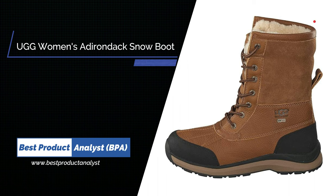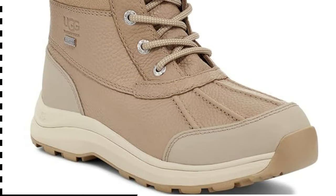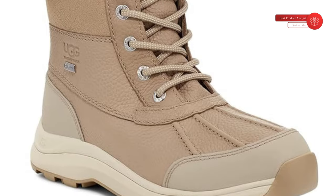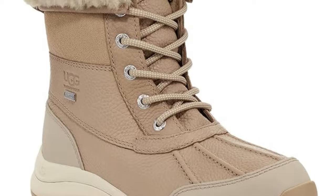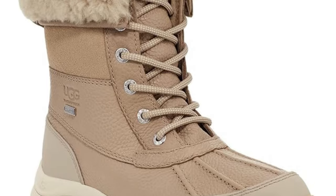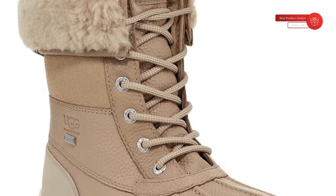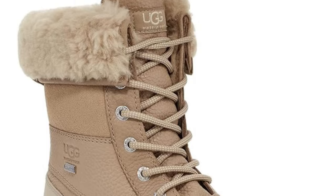Number 5. UGG Women's Adirondack Snow Boot. UGG is a global lifestyle brand renowned for its iconic classic boot. First worn by Hollywood royalty, fashion editors, and then the world, UGG has since expanded beyond the icon to design footwear, apparel, accessories, and home decor with an uncompromising attitude toward creativity, quality, and craftsmanship.